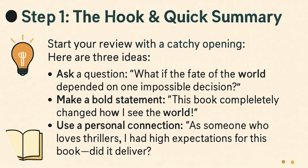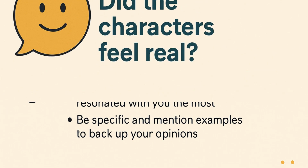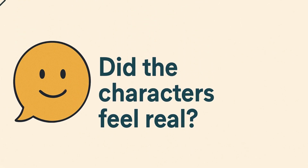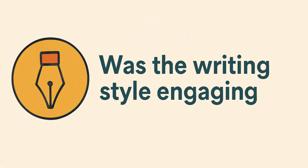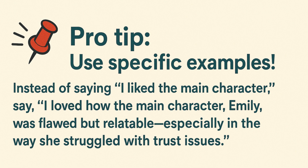Step 2. What you liked. Talk about the strengths of the book. Did the characters feel real? Was the writing style engaging? Did the book make you think or feel deeply? Pro tip, use a specific example. Instead of saying, I liked the main character, say, I loved how the main character, Emily, was flawed but relatable, especially in the way she struggled with trust issues.